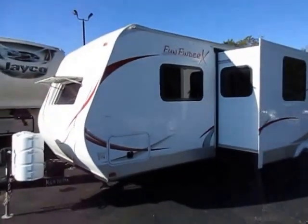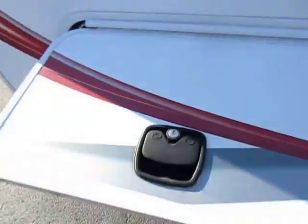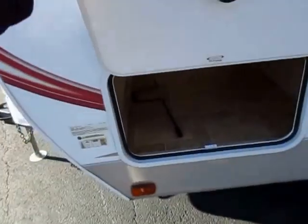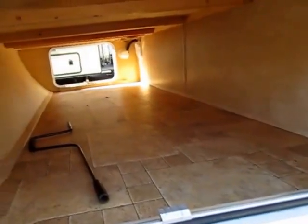Power awning, power tongue jack, easy to set up. And all of your baggage doors are these nice little compression latches here. So these are easy one-hand baggage doors. Not to mention the fact we got a big honking storage pocket up front here that goes right under the bed.